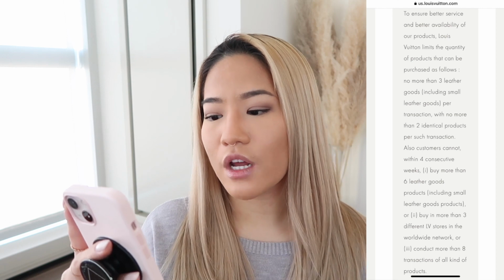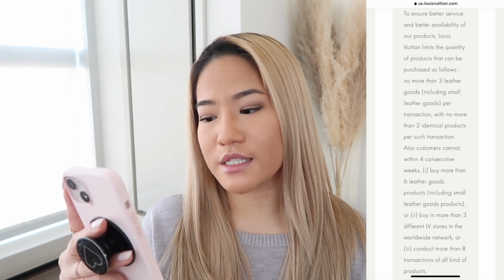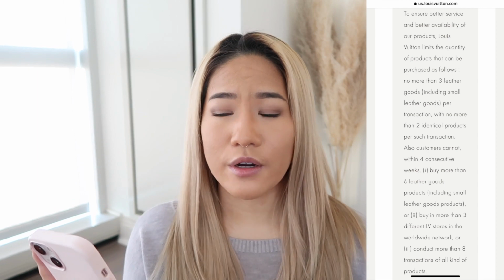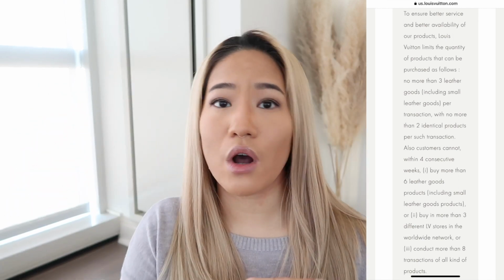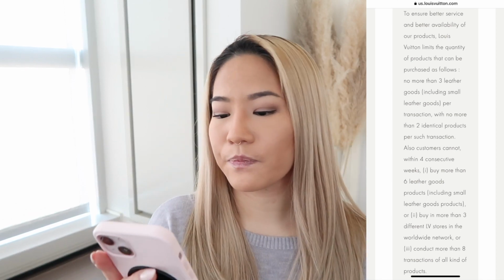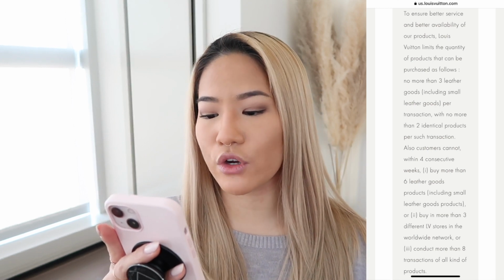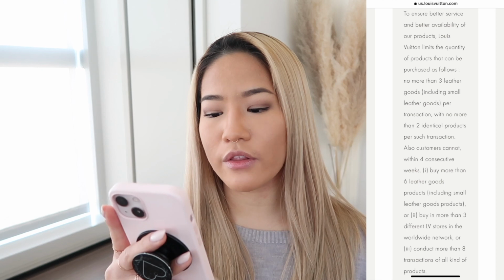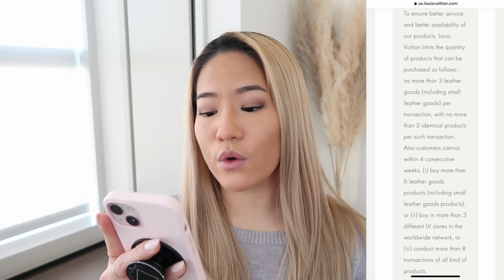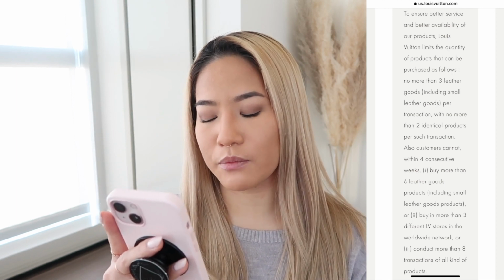Also, customers cannot within 4 consecutive weeks buy more than 6 leather goods products, including small leather goods. Even when they say leather, technically this is canvas, but this would still be considered a leather piece, FYI, and that includes all canvas pieces, all leather pieces. So this is saying you cannot within 4 consecutive weeks buy more than 6 leather goods products, including small leather good products. You also cannot buy in more than 3 different Louis Vuitton stores in the worldwide network, or conduct more than 8 transactions of all kind of products.